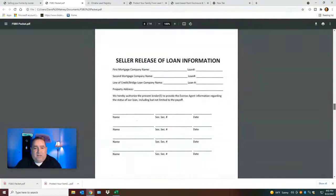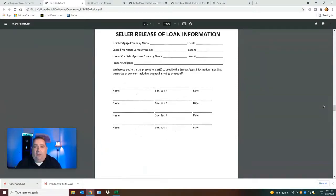Now the next document is a seller release of loan information. When you have a fully executed contract signed by the buyers and the sellers, you're going to provide that to the title company. The title company is going to have the seller complete this document, and it releases that information to the title company so they can order a loan payoff. So that's what that document is. They're also going to ask you for your social security number.